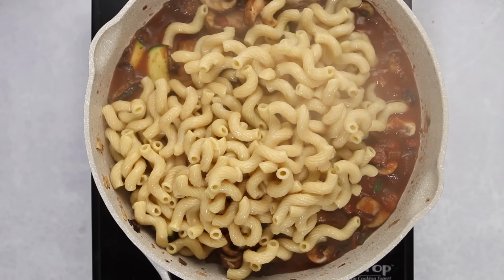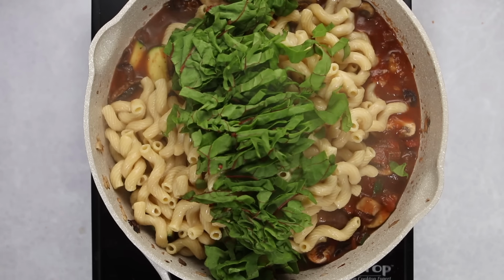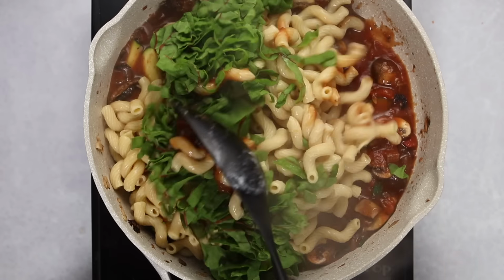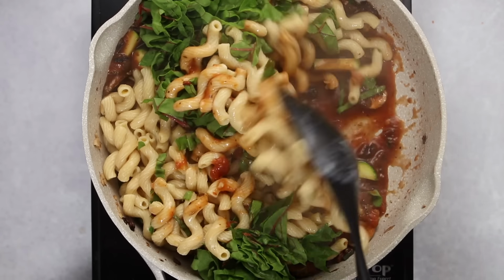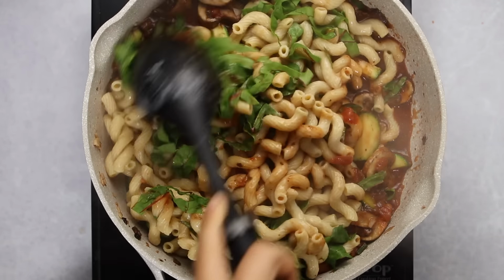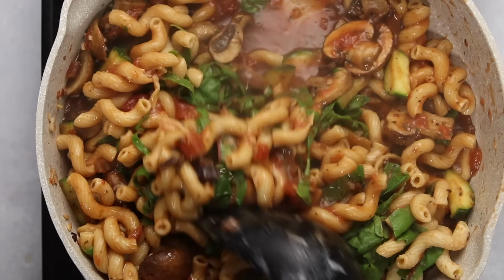And then at about this time, our pasta is magically done cooking. So I drain it, but I don't rinse it, and then I add in any other leafy greens like spinach or chard. They don't really need to cook for very long, so I just add it in with the hot pasta, and then I mix everything together until the noodles get coated in the sauce, and we are good to go. It is a really easy, filling meal.